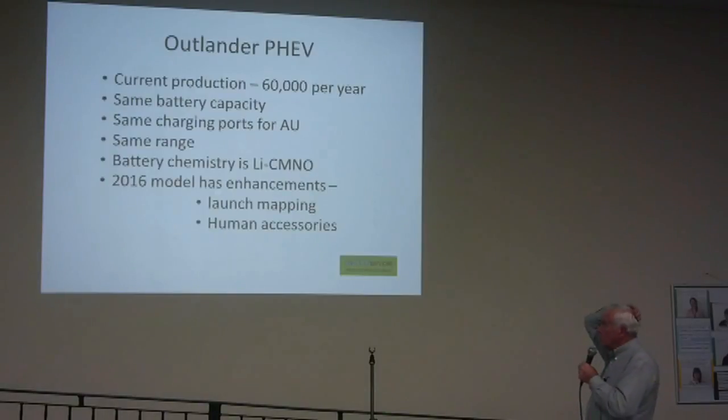So this is the 2016 car I'm talking about here. The battery chemistry is lithium ion cobalt manganese oxide, not lithium iron phosphate. That's lithium ion, I-O-N, not I-R-O-N. And the 2016 model has a few nice little things. They've redone the launch mapping, that is the acceleration from rest, to knock off 1.4 seconds in the 0 to 60. Fantastic effort. That's good engineering. Same product, same box, same everything, tweaking. Just like we did on the outside, they did on the inside.